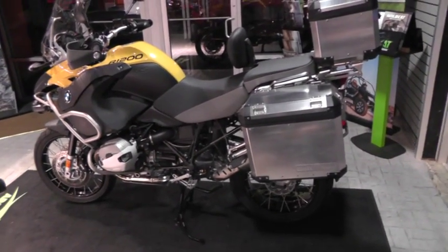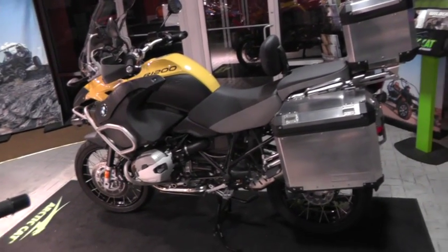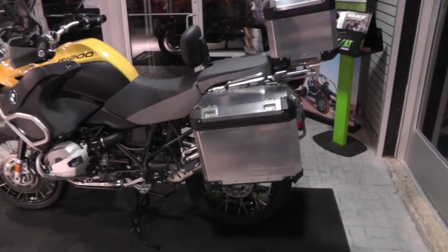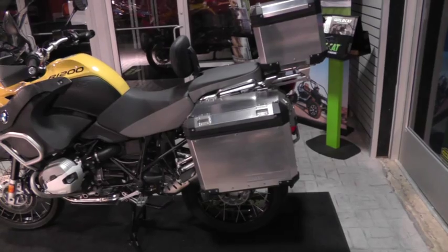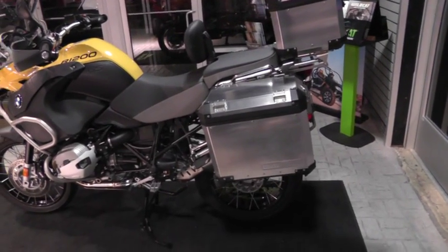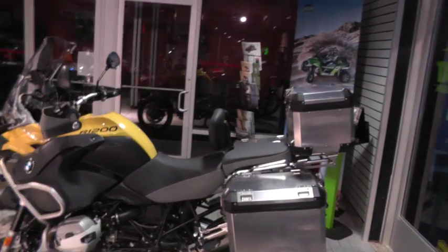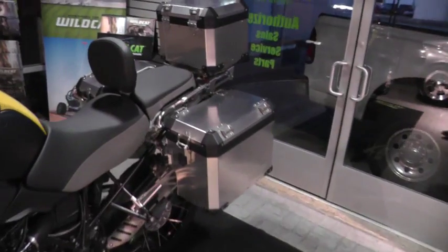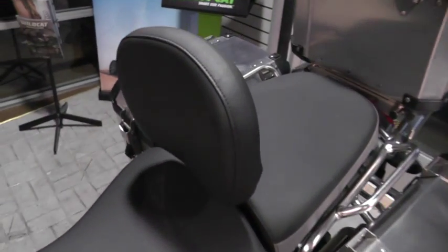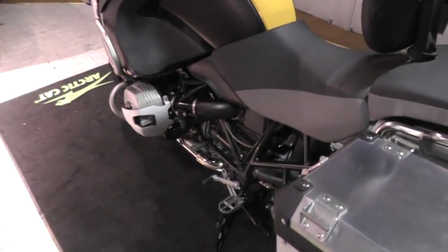But this bike, being the premium model, listed for a little over $20,000. It came with the saddlebag brackets, and he had BMW add what they call panniers. I call them saddlebags, but they're aluminum hard cases. He added the rack on the back, as well as the top case, and then you can see here he has the passenger backrest. But this bike is literally like brand new. It's never been on the ground.